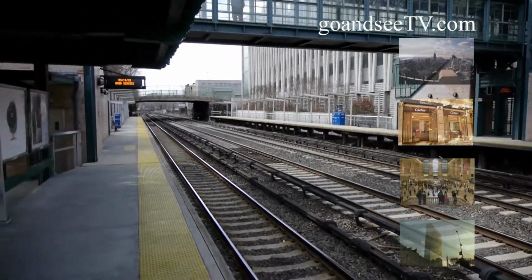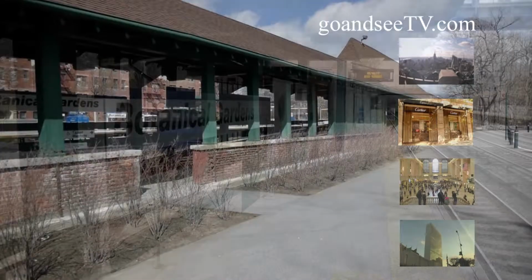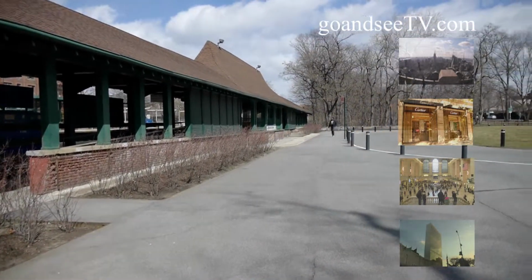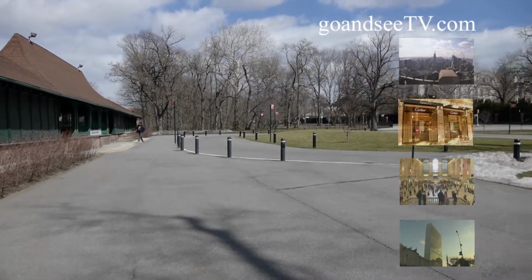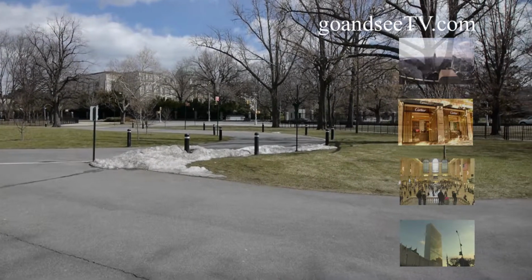After a pleasant 20-minute ride, you'll arrive at the Botanical Garden stop. And luckily, the New York Botanical Gardens are just a short walk from the Metro North station. You'll arrive at the Mosholu Gate, where you can purchase your ticket for the Orchid show.